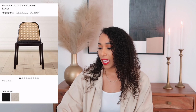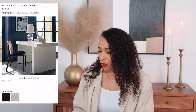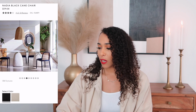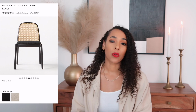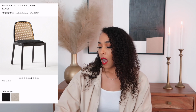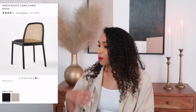Okay, another item that I want to talk about, and I actually have my eye on this item, is the Nadia Black Cane Chair. This chair is beautiful, you guys. It has a cane backing, and then the seat is made with a boucle fabric, and I mean, they're gorgeous. They're absolutely beautiful. I did sit in it, and I will say, it's not the most comfortable chair that you can sit in for hours, but I still think they are a beautiful chair.